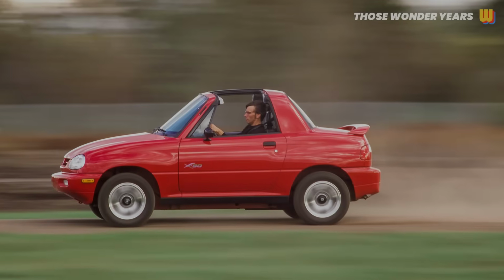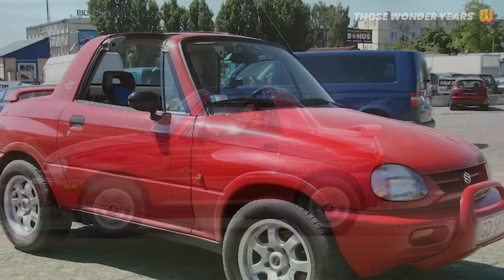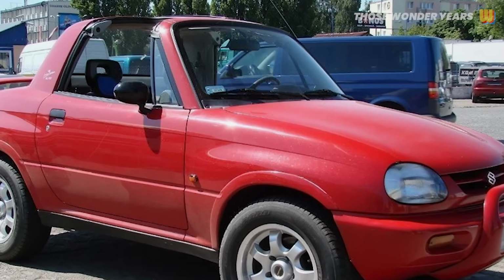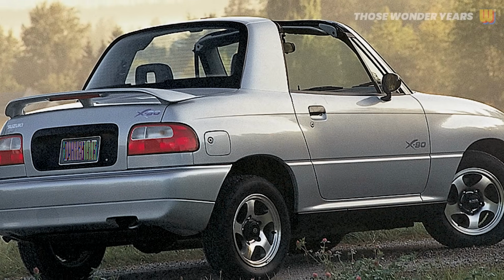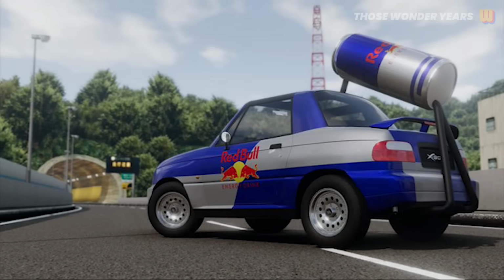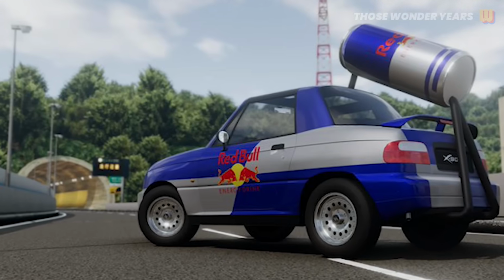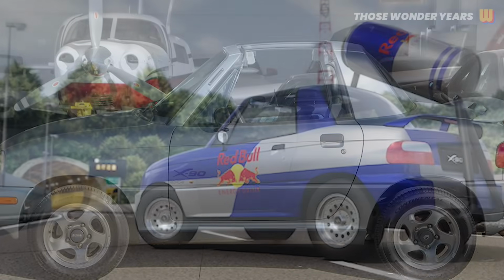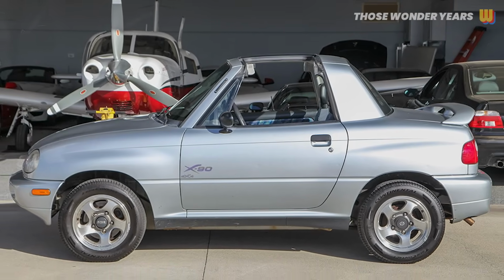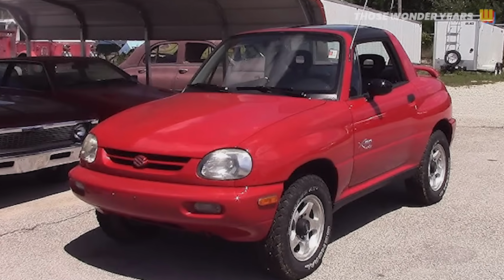Thanks to its high center of gravity, it felt more like a rolling safety hazard than a fun little SUV. To make matters worse, Suzuki thought T-top removable roof panels would make it extraordinary. Spoiler, they didn't. Drivers hated it, critics mocked it, and even rental companies didn't want it. The only people who seemed interested were Red Bull, which famously turned them into promotional vehicles with giant cans strapped to the roof. Suzuki pulled the plug after just 2 years, and today, the X90 is mostly remembered as a cautionary tale of what happens when automakers try way too hard to be different.